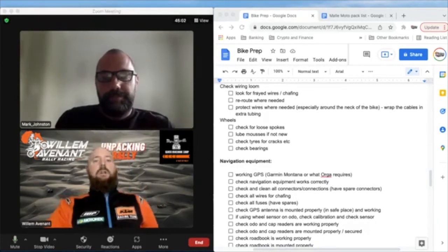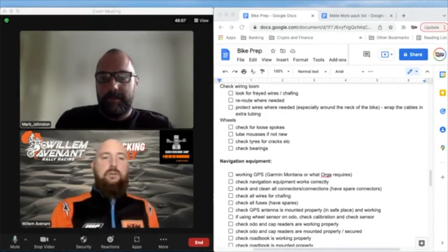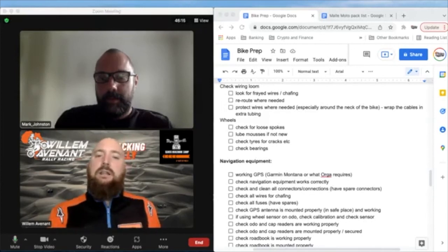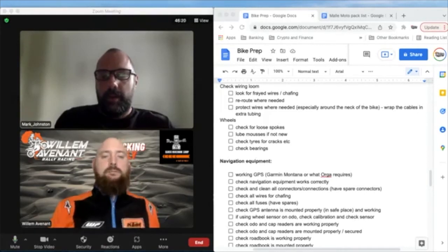Cool. Yeah. Then we're getting over to the wiring loom. You've got to look for frayed wires and chafing, reroute where needed, and then protect the wires where it's needed, especially around the neck of the bike. Wrap the cables with extra tubing.